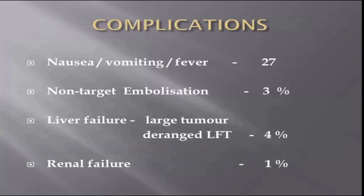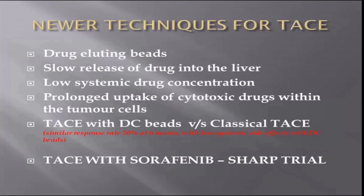The complications right now, especially with super selective chemoembolizations, are very, very few, mainly nausea, vomiting, fever. Non-target embolization has become very, very less because of the super selective way we are going. And there is a very low risk of renal failure and liver failure. There are newer techniques for TACE which we're using, drug-eluting beads. We have used some of them, but the only issue with drug-eluting beads, again in India, is that it adds to the cost, especially when we are doing multiple sittings. Sometimes that can create an issue.